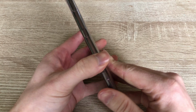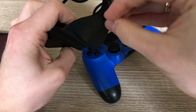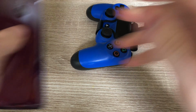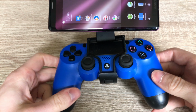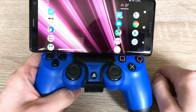However, the official Sony GCM10 Gaming Controller Mount doesn't work with the XZ3 due to the design of the back, which is slightly curved. So unfortunately, the actual controller doesn't hold the phone. It's weird considering it's a Sony controller paired to a Sony phone, but obviously when they designed the GCM10, it was when the XZ2 and XZ3 were out.